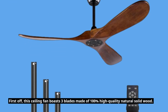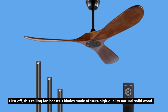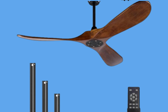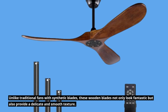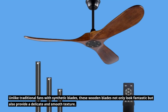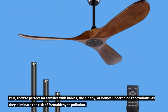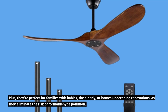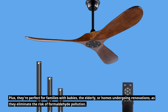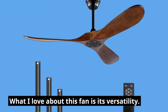First off, this ceiling fan boasts 3 blades made of 100% high-quality natural solid wood. Unlike traditional fans with synthetic blades, these wooden blades not only look fantastic but also provide a delicate and smooth texture. Plus, they're perfect for families with babies, the elderly, or homes undergoing renovations, as they eliminate the risk of formaldehyde pollution.